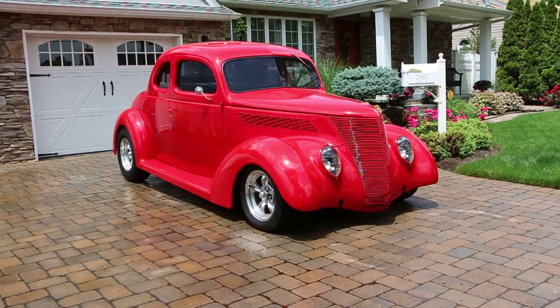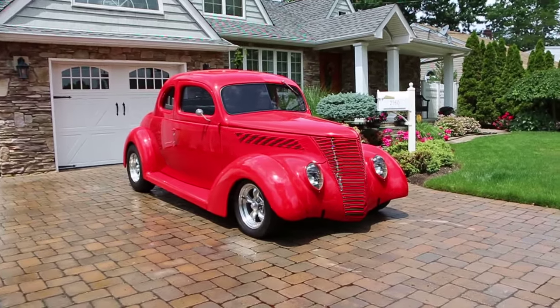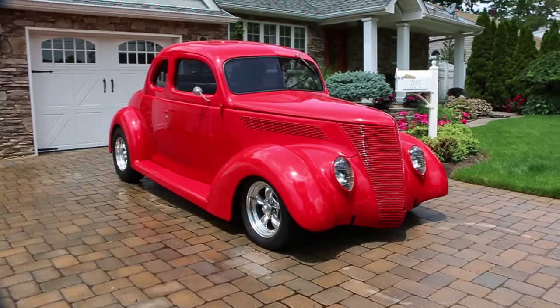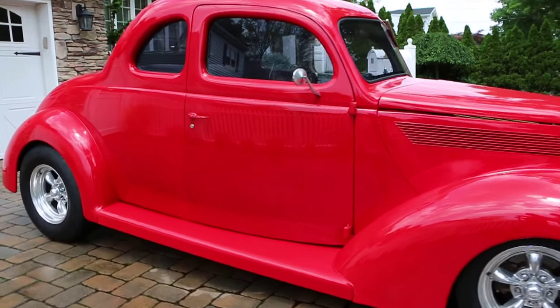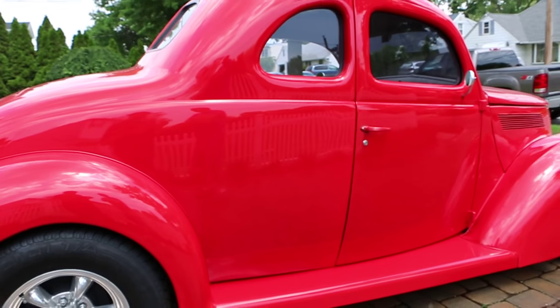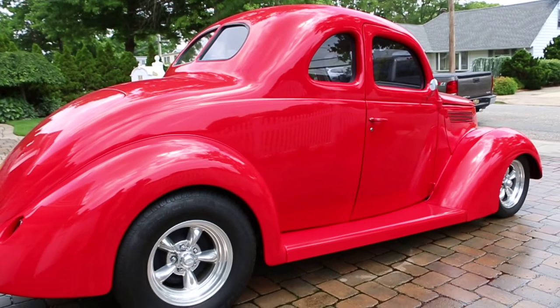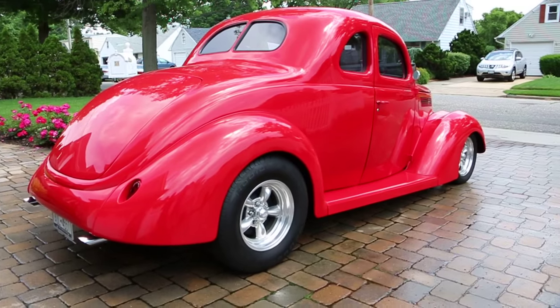Good. What a pretty car, man. Thank you. So tell us a little bit about it. It's got a Chevy 350 in it. It's got a 350 turbo tranny. It's got a Ford 9-inch rear with a 355 Posi unit in it. The wheels are American Racing wheels.